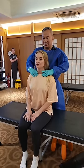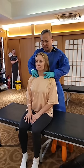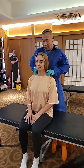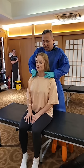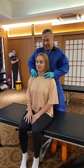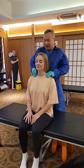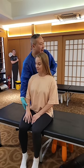Check back again. Here, collarbone. One. Two. Three, four, five. Collarbone here, one, two, three, four, five. Much better. If you hear much better, then you can see the hand mechanism.